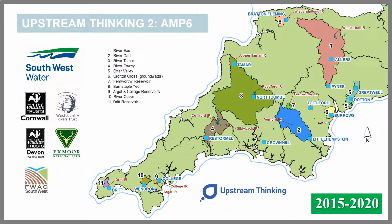In 2015, we saw the initiation of Upstream Thinking 2 in AMP6. What you can see is that there was a broadening of the number of areas focused on, particularly drinking water protected areas and the catchments upstream of drinking water abstractions. You can see there was a whole series of catchment management schemes initiated. Some were existing areas in Upstream Thinking already, and many were added to that list in Upstream Thinking 2.